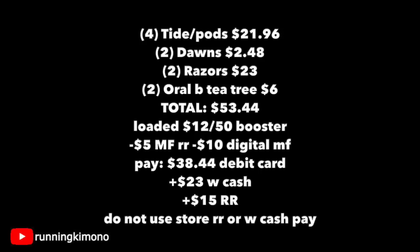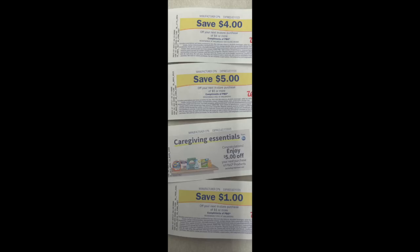With my debit card, I paid $38.44, got $23 back in Walgreens cash, $10 for Venus Gillette, and then $12 for the booster, and then an extra $1, and then $15 back in register rewards. Let's remember, friends, not to use any store register rewards or Walgreens cash as you're using a booster with this little dealio. And then just to show you, yesterday was my day. Look at all these register rewards. $4 for the toothbrushes, and then the 2 middle $5s are for the Tide, and the $1 one is for the Dawn dish soap.